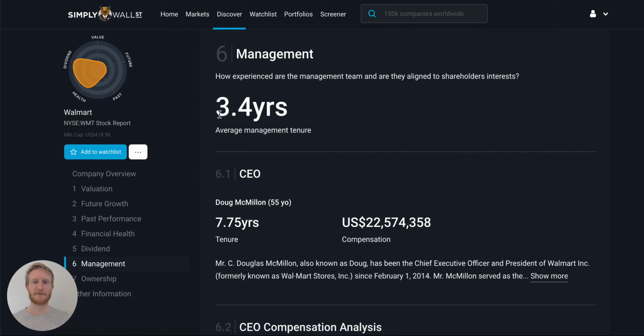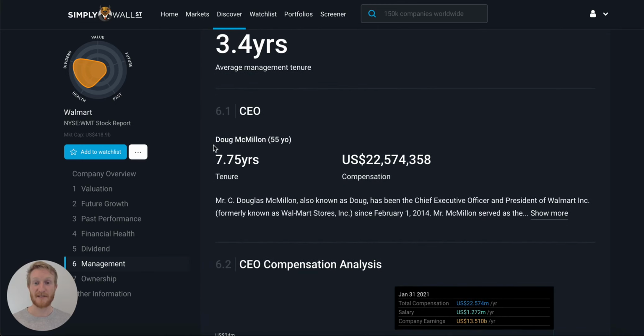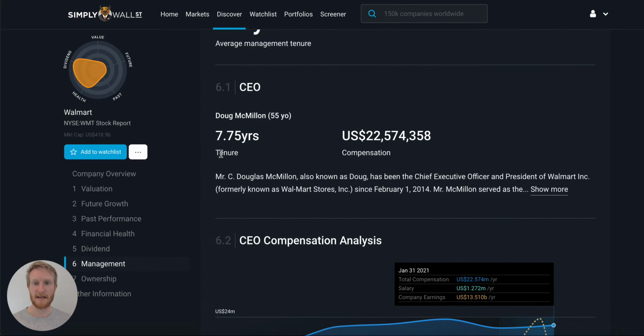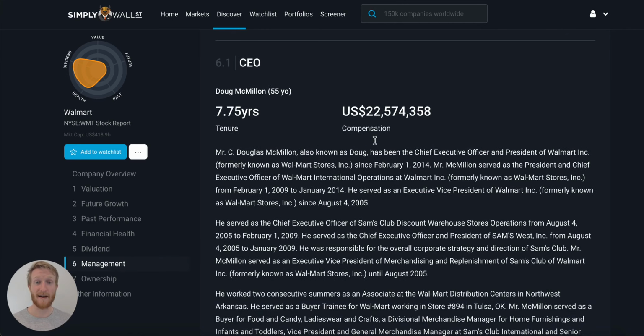And basically the first part it shows me is tenure, how long everyone has been there in the business, and the average management tenure is about 3.4 years, and that's pretty good. That shows me that there isn't a high staff turnover, which is great. So everyone's been there for a few years, and it's not like everyone's jumping ship quickly. So that's good to know. This is the CEO at the moment, and he's been there for 7.75 years, so almost 8, and he's compensated $22 million. So that's quite a high compensation.